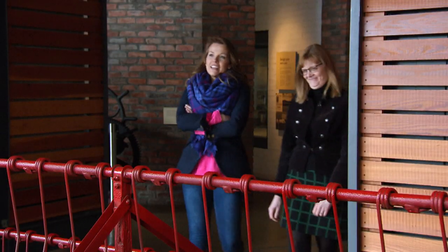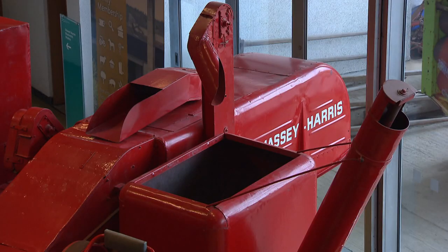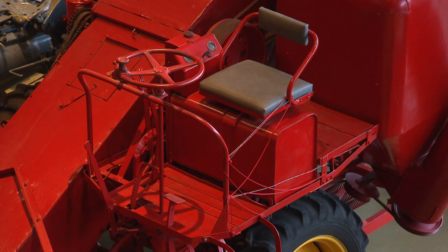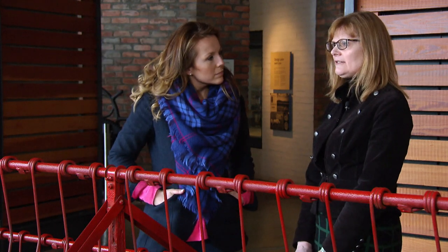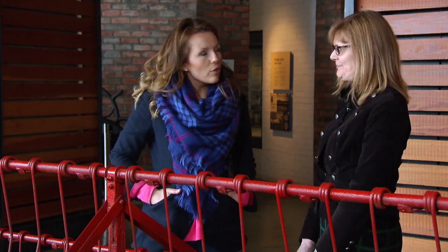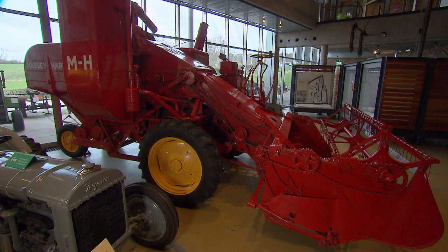Aha! Here we are. Yes, so this is the Massey Harris 726. That was produced in Kilmarnock. And it was the first European-produced self-propelled combine harvester. Oh, right, so what date is this? 1948. Gosh, that is quite early, isn't it? And it's very recognisable, isn't it? You look at it and it clearly is a combine harvester. That you would recognise today as well.